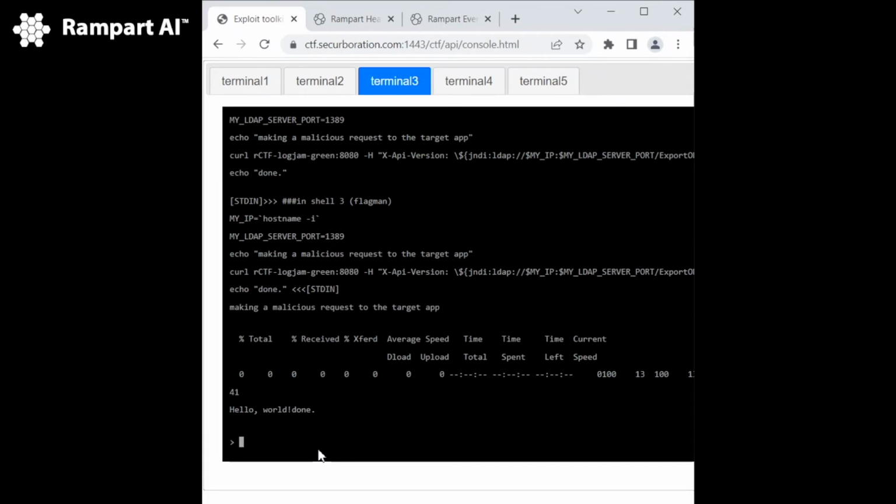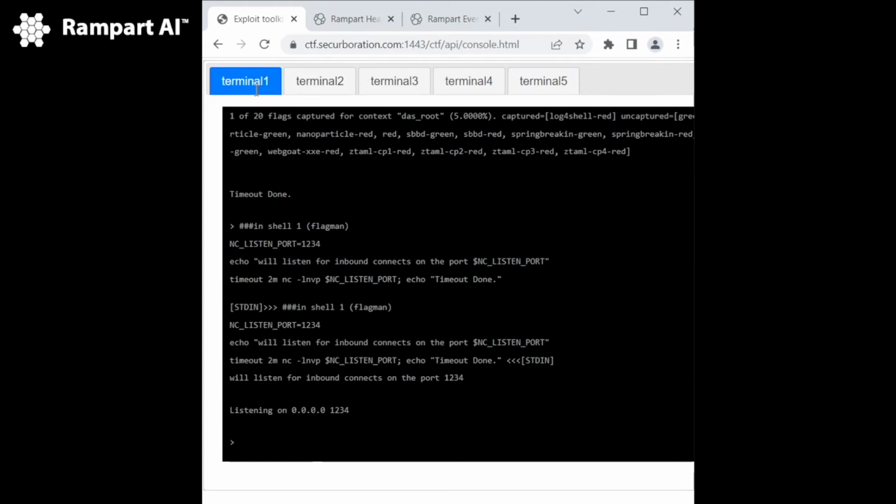And as before, I get back my hello world response. So it's not, again, not immediately obvious whether something worked or not. We have to go back to terminal 1. However, unlike before, right now the attacker is getting a big fat nothing. There's nothing happening here. There's no connection received.